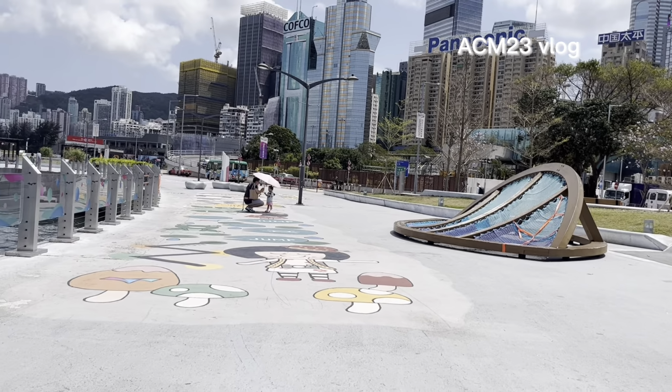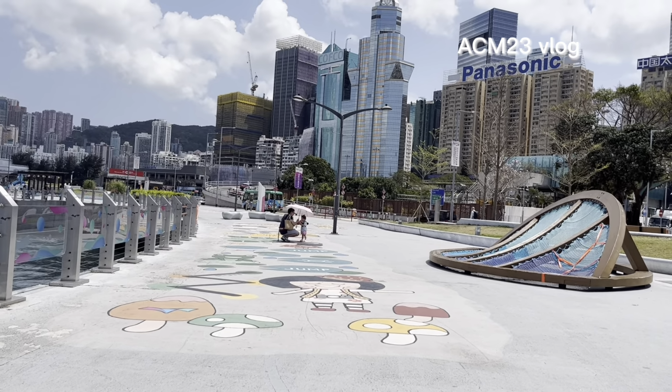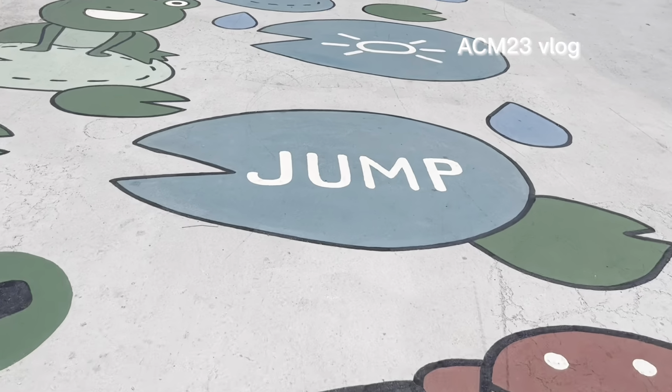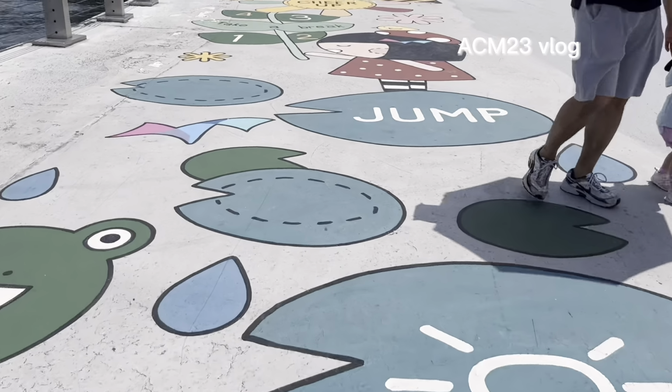At dito rin, guys, makikita natin yung flyhead train cars. Ayan, so ito yung retired train na nilagay nila dito. So makikita natin yan, guys.